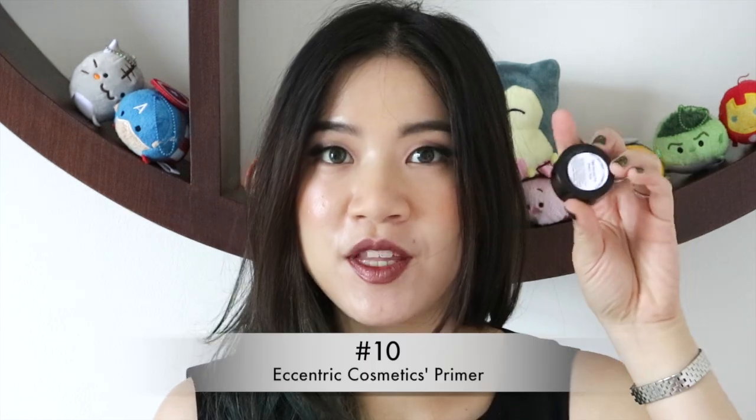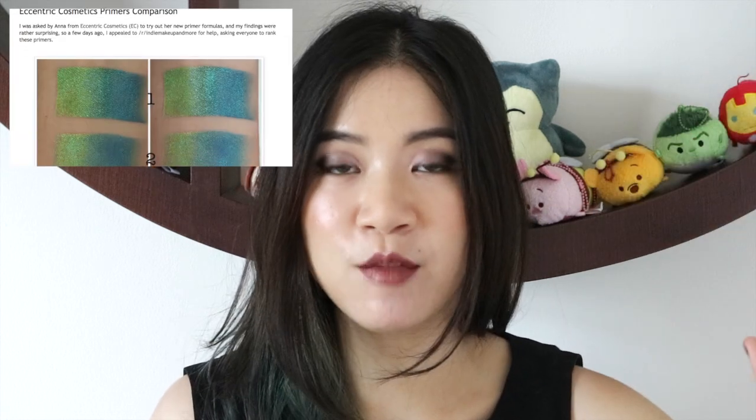So let's go. Let's start with number 10, Eccentric Cosmetics Primer. This is my Holy Grail primer and I use it every single day. I've tried many different primers and this provides the best result ever. I did this survey on Reddit's Indie Makeup and More, asking people to guess which primer is Urban Decay's Primer Potion and which one is Eccentric Cosmetics.